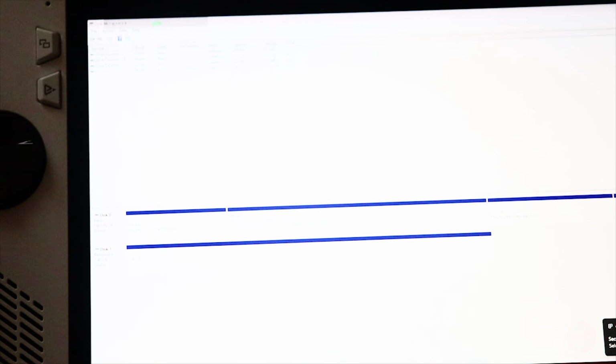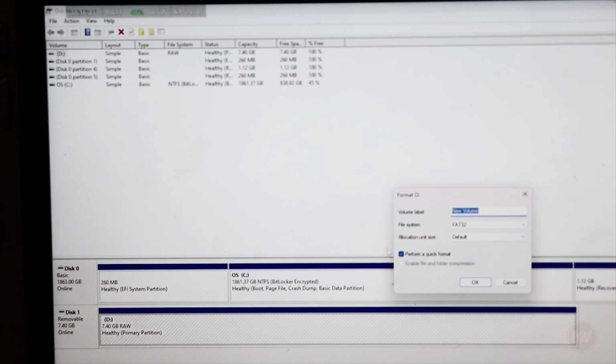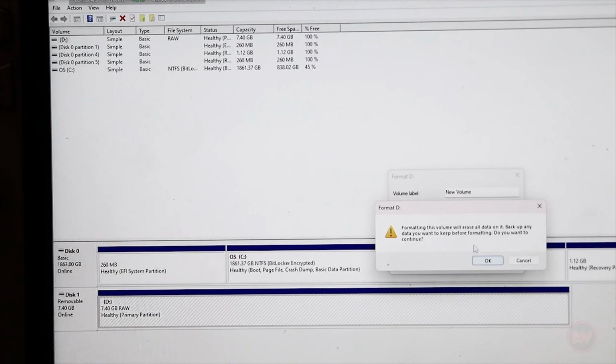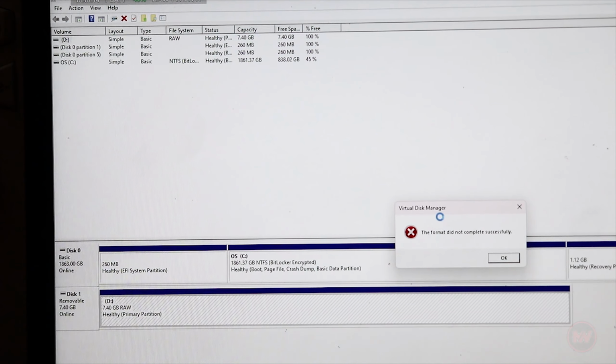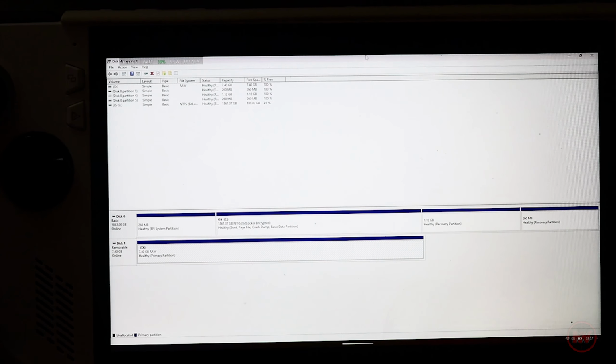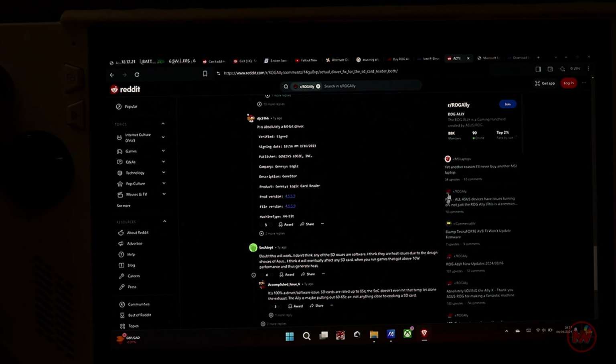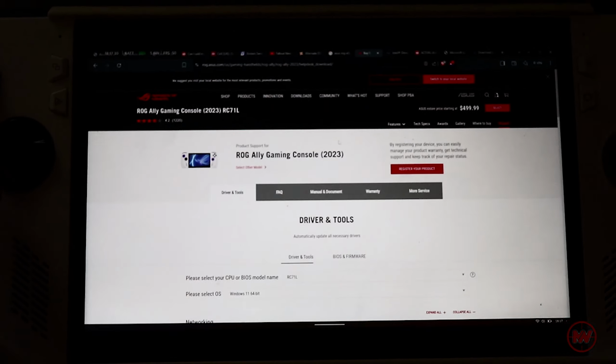Oh, there it is. However, it's supposed to be a 256 card. It's showing up as an 8 gig raw, and if I try to format this, it's not going to do it. It's going to give me an error. Yeah, if this happens to you, then your ROG Ally SD card is borked and you need to get this fixed. I mean, you can go onto the Asus website, but people are saying that these drivers are not the correct ones.